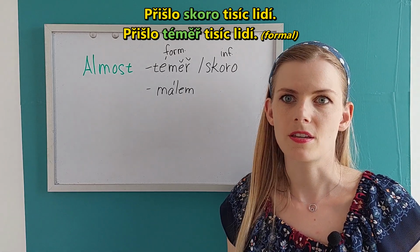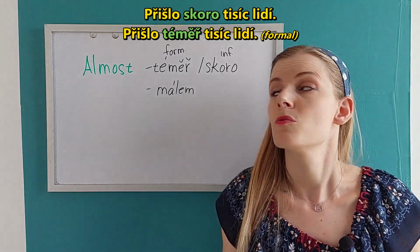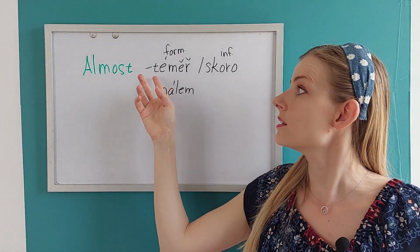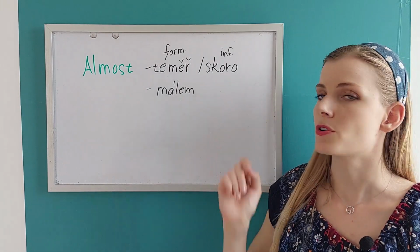The only difference is that téměř sounds very formal. When we speak, we rarely use this word. In written form, it's a different story. I don't even remember when is the last time I used téměř when I spoke. I always go for skoro.